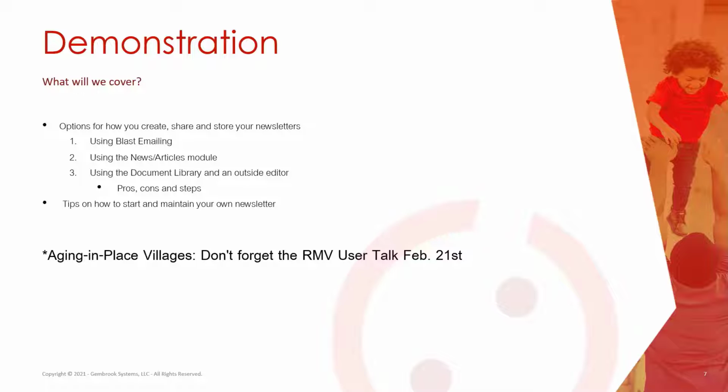So if you're interested in learning a little bit more about newsletters as they relate to aging in place villages, of course, if you are an aging in place village, part of the Village to Village network, we're hosting sort of tandem topics. So this month, aging in place villages are going to be talking about newsletter best practices within their user group. So if you are part of the Village to Village network, don't forget your Run My Village user talk on February 21st. So make sure that if you don't get a chance to stay for today's full webinar on newsletters, that you do take a peek at the recording before heading over to your user talk.